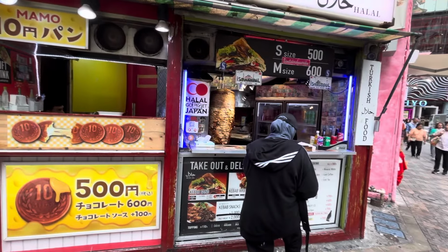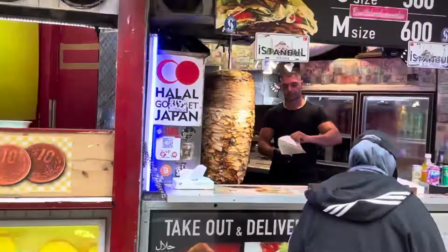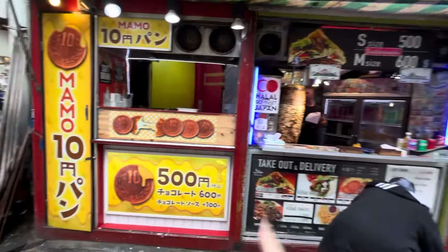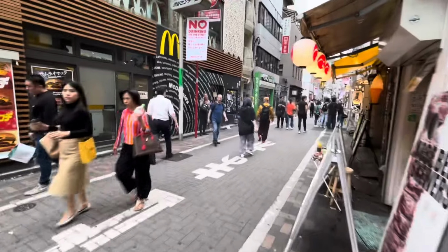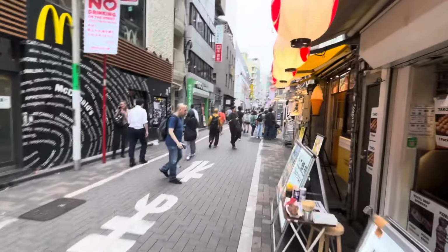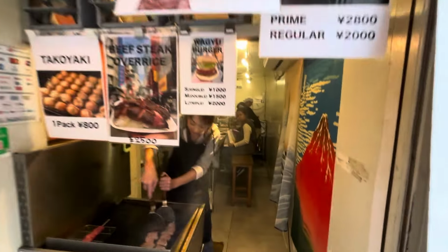This is called shawarma, I think. But this is like a Japanese version, like a Japanese shawarma. I've actually tried this before. It's really good. They just slice it off and put it in like a cup. Sometimes you can put it on bread like a taco, and it's really good. So I'm gonna go back in here and wait for the food now.